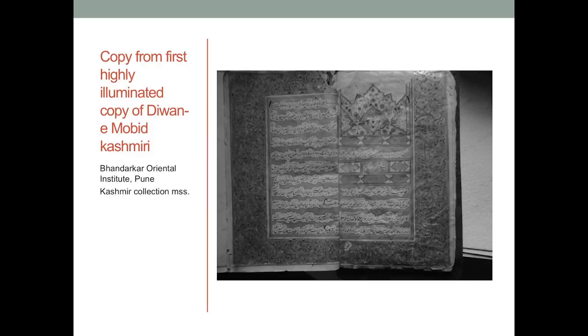I could not take a very good picture of it. On that day, I hadn't my camera, so I took it from some other one. But the whole folio is gold illuminated. And it's from a very unknown poet, Mobit Kashmiri, who came to Awadh from Kashmir in the late 17th century. Interestingly, he has given a variety of poetical collections, especially on the birth of a child, either twins or triplets in many cases, and he composes that.